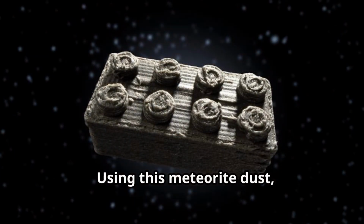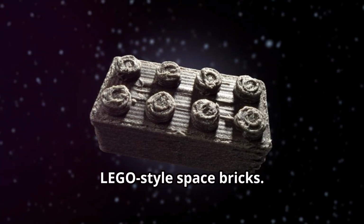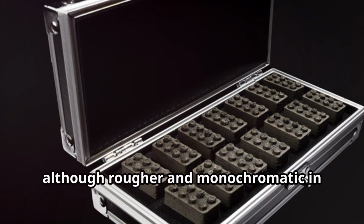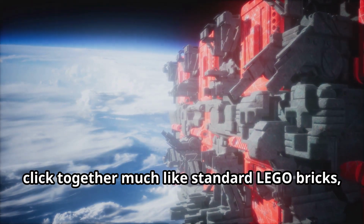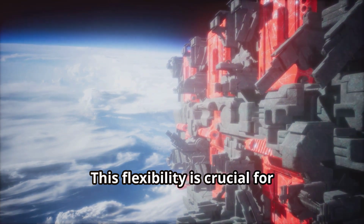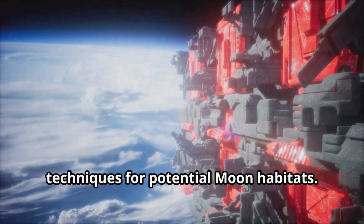Using this meteorite dust, ESA has successfully 3D-printed Lego-style space bricks. These bricks, although rougher and monochromatic in space grey, click together much like standard Lego bricks, allowing for modular construction. This flexibility is crucial for experimenting with different designs and techniques for potential moon habitats.